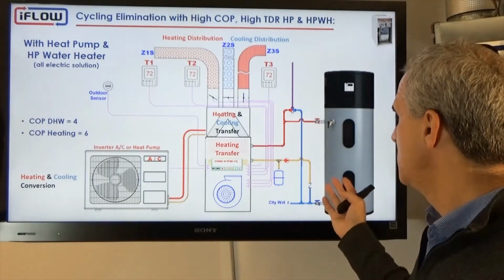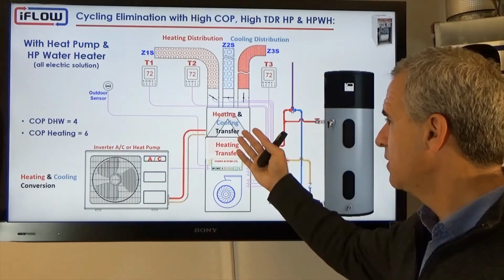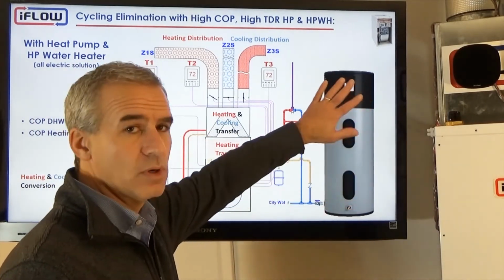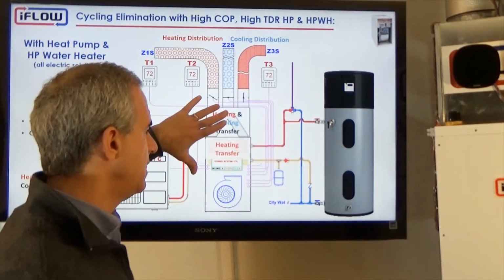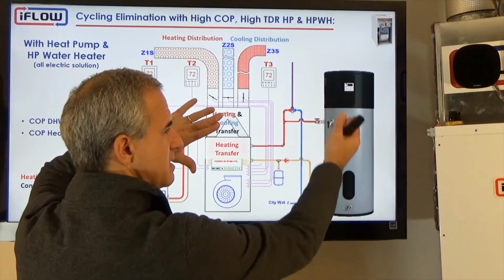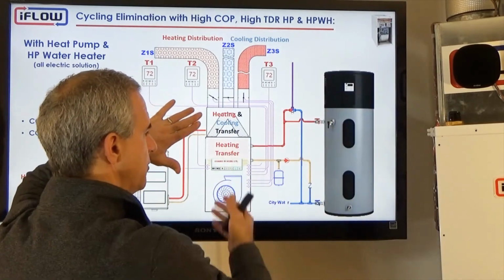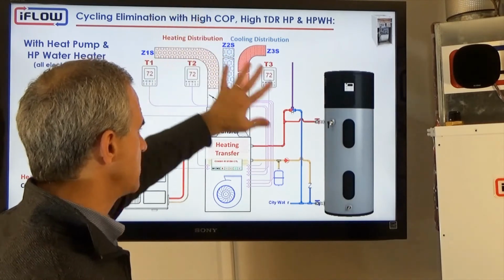So if we were going to do this, we would perhaps oversize the tank a little bit because it's doing both. So let's say we didn't have the heat pump outside, and we were just running the heat pump water heater to do both the heating, the air heating, and the domestic. We didn't need any cooling, for example. We could easily oversize this tank a little bit because we're doing both the domestic water and the space heating. Oversize a little bit, deliver through on the heating side. We'd get great performance at great COPs.